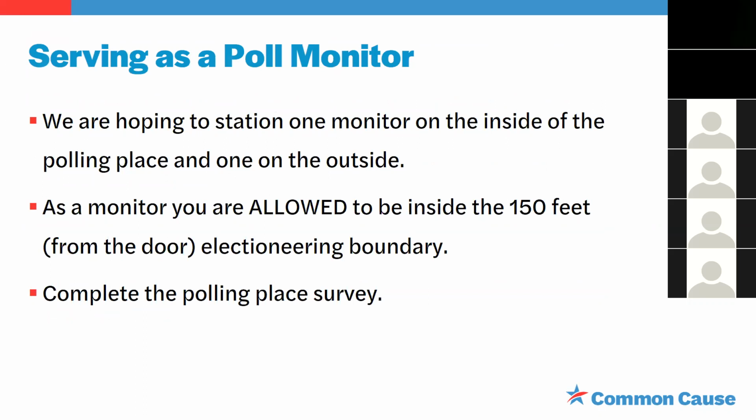We're hoping to have you as teams. We're going to be assigning two at a time. Ideally, you'll have a couple of different polls to choose from. You could split up and cover the three polls you get, or have one person at one and one together. If you're not comfortable, you can do it together with one monitor on the inside and one on the outside.